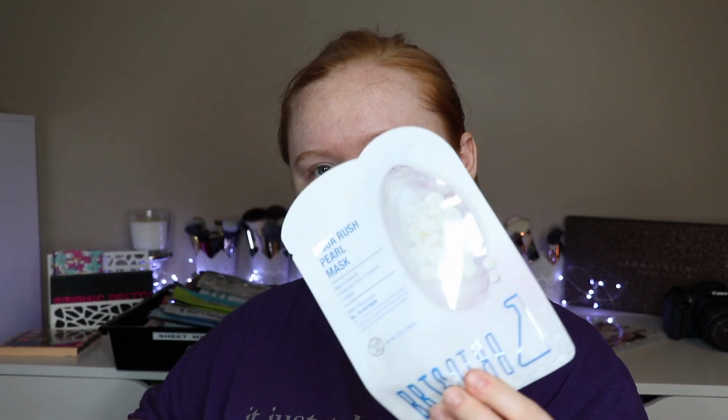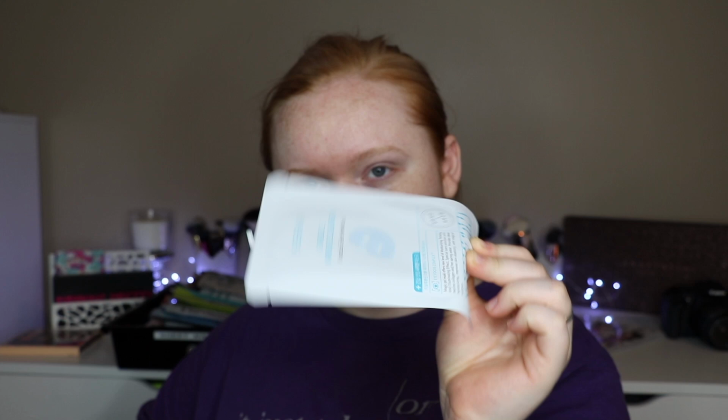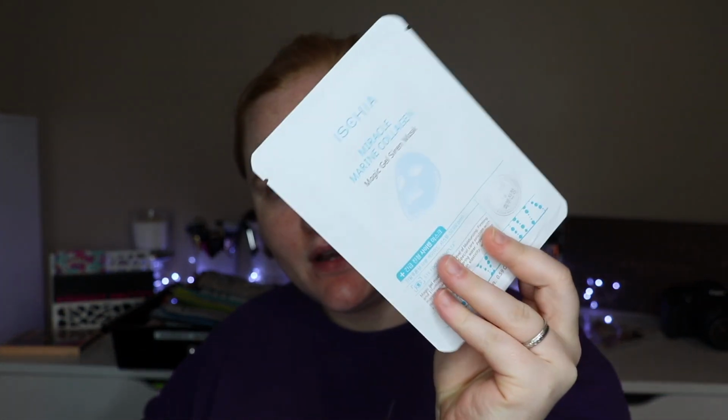It's a slice sheet mask from Coco Star. I'm kind of wanting to do a photo op with that. It's just so cute. I have the Aqua Rush Pearl Mask, which again, is so pretty. I need to actually start taking some pictures of these. It's Chia Miracle Marine Collagen Mask. Some of these packagings might be kind of hard for you guys to see. Some of these are sheet masks that I just recently got in my Face Tory.